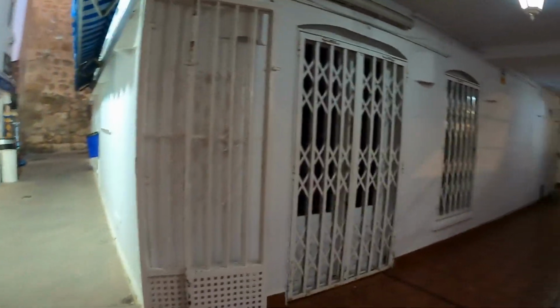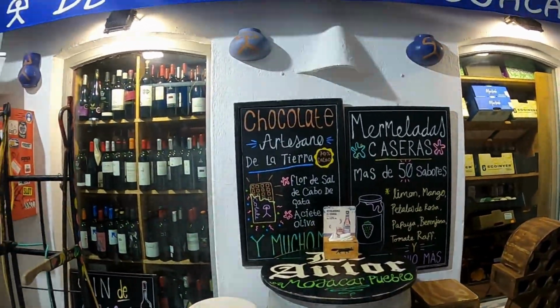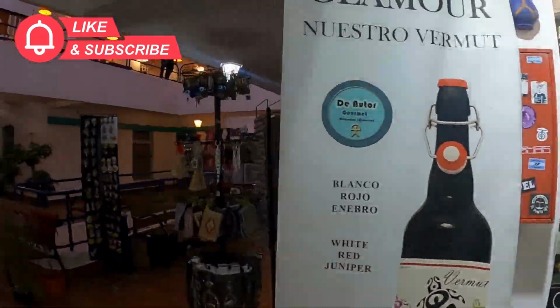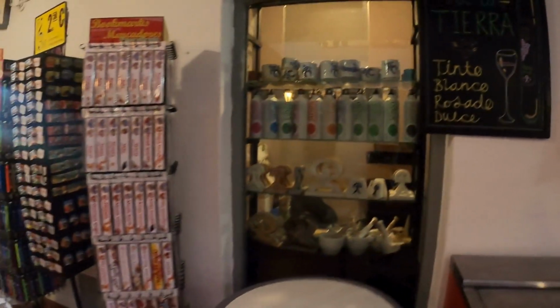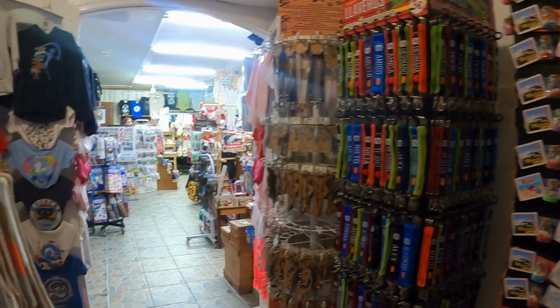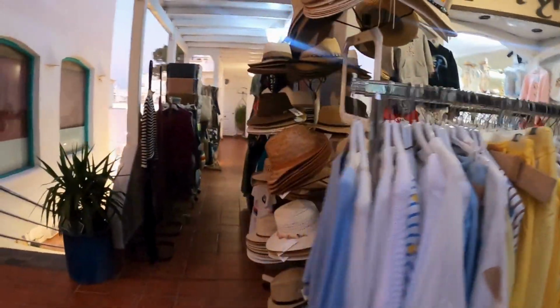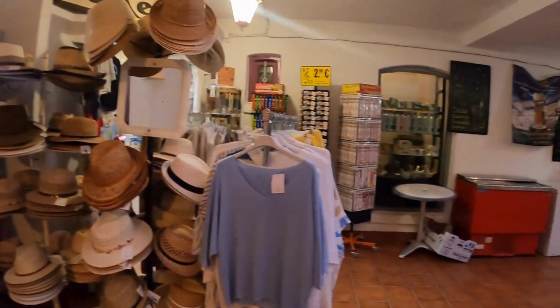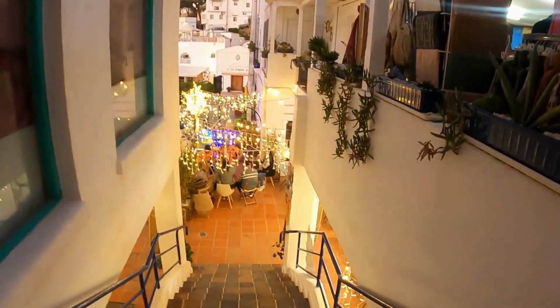So this is just a little, almost like a shopping centre that's in the middle of the town. Hopefully it'll all come out because it's just beginning to get dark now. You can buy every kind of souvenir here. So, you know, t-shirts, bracelets, bangles, fridge magnets, all sorts of stuff that you can buy here. So let's have a look downstairs. Look how pretty this is.